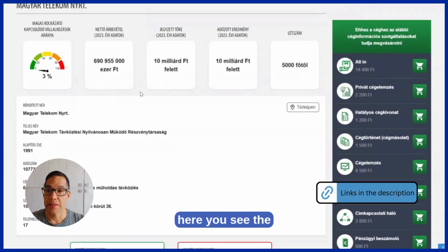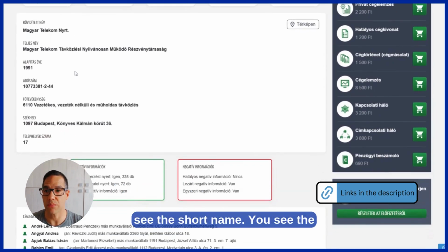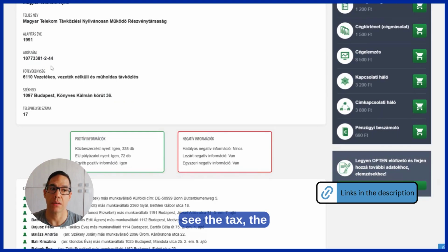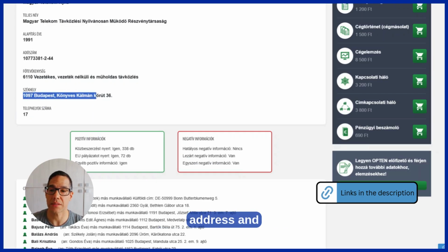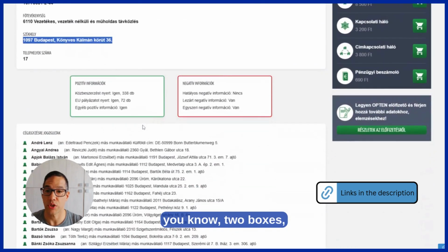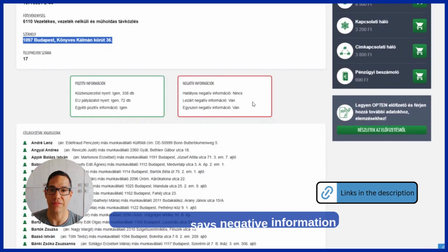So here you see the complete name, the short name, the foundation year 1991, the tax number, the official commercial activity of that company. You see the number of offices that they have. You see the headquarters address, and then you see two interesting boxes. One says positive information, and the other says negative information.